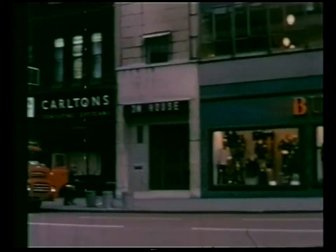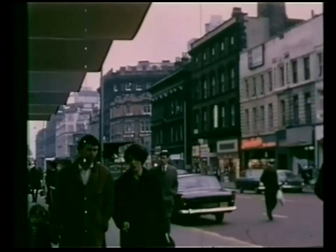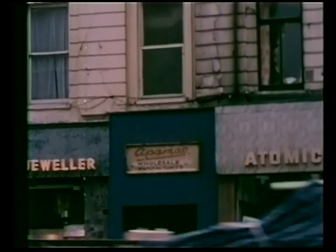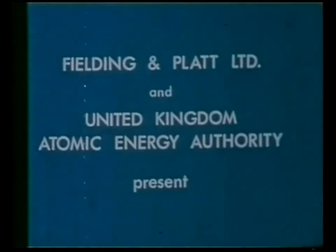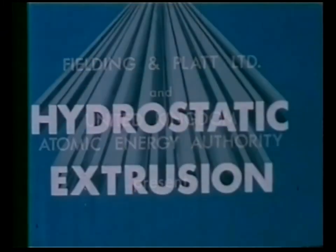In 1893, the possibility of using hydrostatic instead of mechanical pressure was realized by James Robertson, working in his Manchester office. But development of his patent was inhibited by the lack of high-strength materials, and it is only since the war that widespread activity has begun. This film deals with the work jointly undertaken by Fielding and Platt Limited and the United Kingdom Atomic Energy Authority.